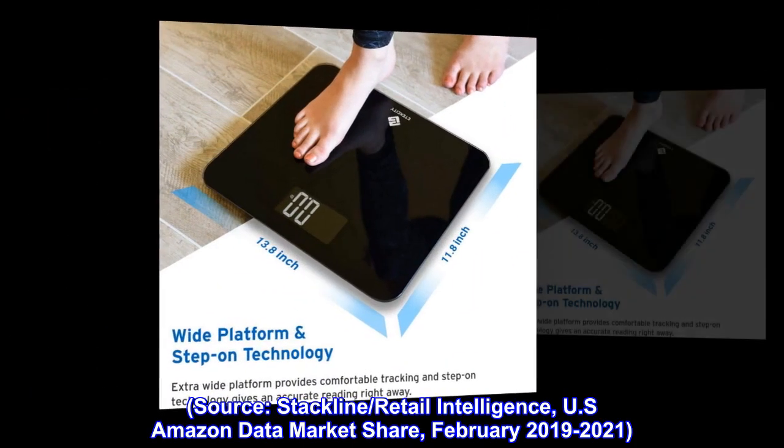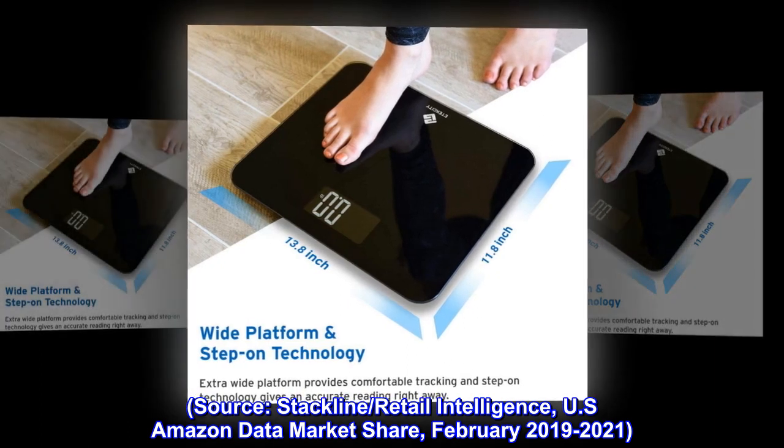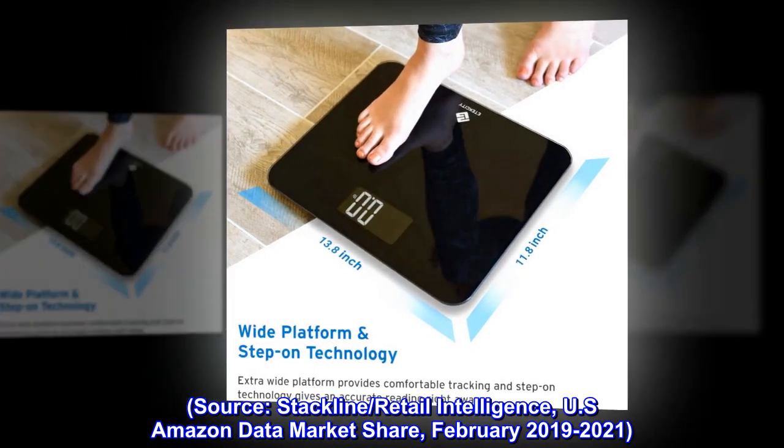Source: Stackline, Retail Intelligence, U.S. Amazon Data Market Share, February 2019 to 2021.